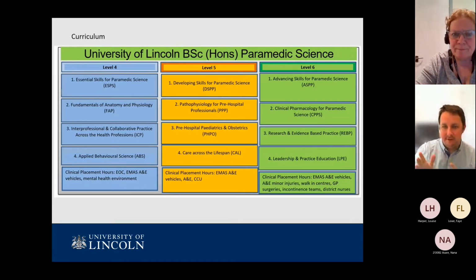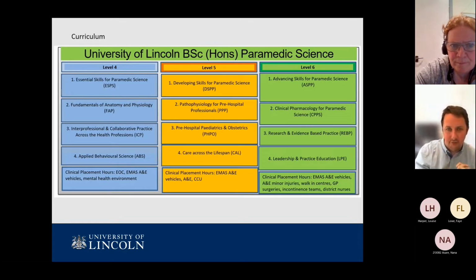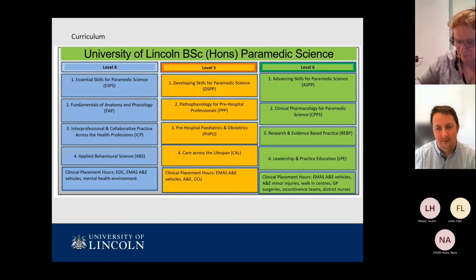But I draw your attention to level 6, the third year of the course. And I think this is one of Lincoln's unique selling points, is that what we've essentially done is said at level 4 in the first year, we want you at about the level of ambulance technician. At level 5, we want you at the level of a paramedic. And at level 6, we want you looking towards specialist roles, looking towards more advanced roles. So in there, you'll be looking at leadership and research and some advanced skills, things like wound closure and some more advanced joint assessments that you'll be doing in the third year.